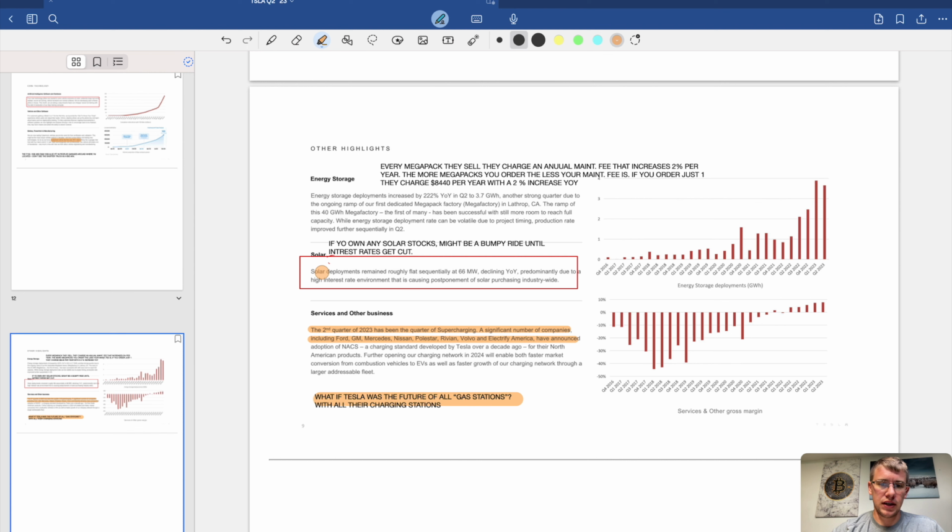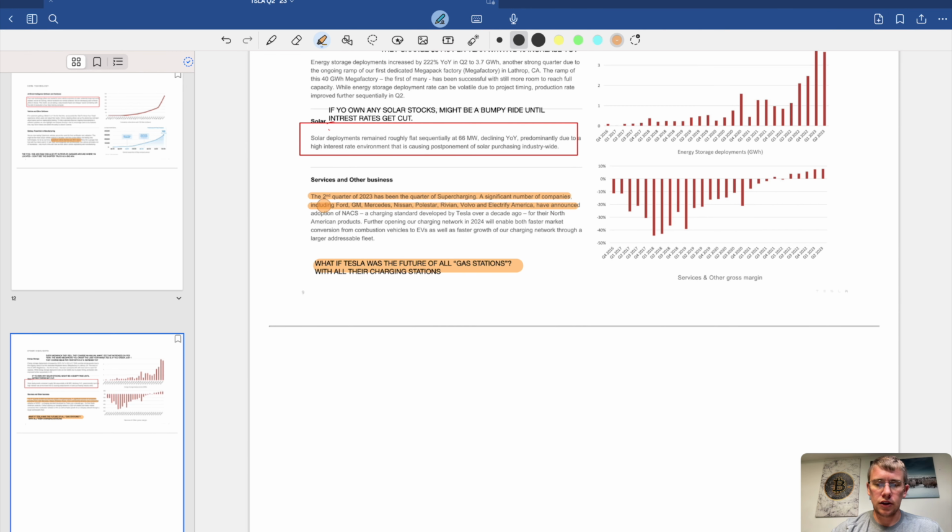So right here on the solar side of things, they said that solar declined year over year, predominantly due to a high interest rate environment that is causing postponement of solar purchasing industry wide. So basically, if you own any type of solar company, you might be in for a bit of a bumpy ride here for the next maybe year before interest rates start declining.